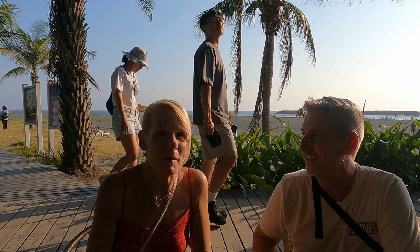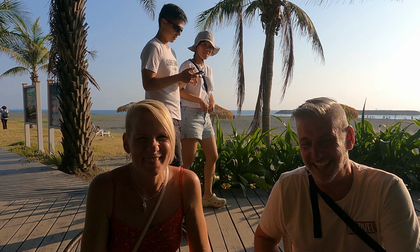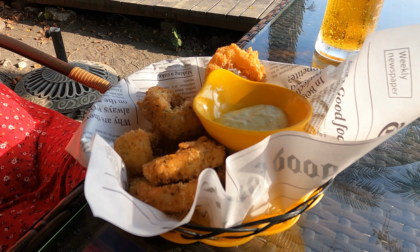So we've just stopped here at the famous, what's it called? Sunset Bar. Yeah, it's that famous I knew the name. So we're having a beer, and we had a bite to eat as well. It's got lovely views of the beach. It's a nice atmosphere here, yeah. We're having a lovely time, aren't we?